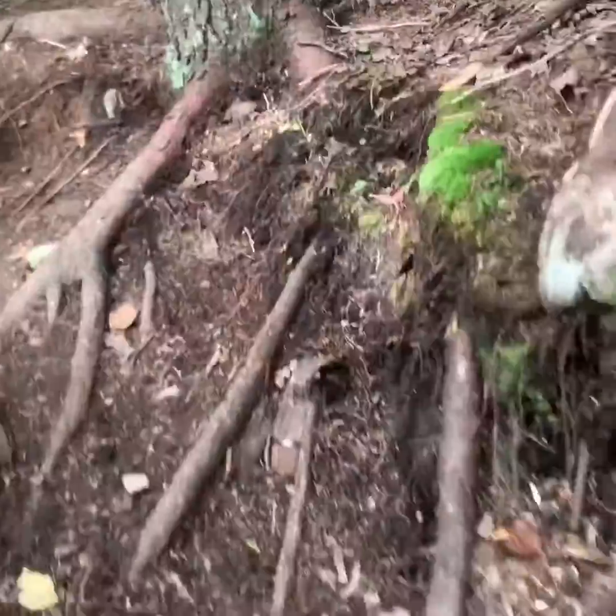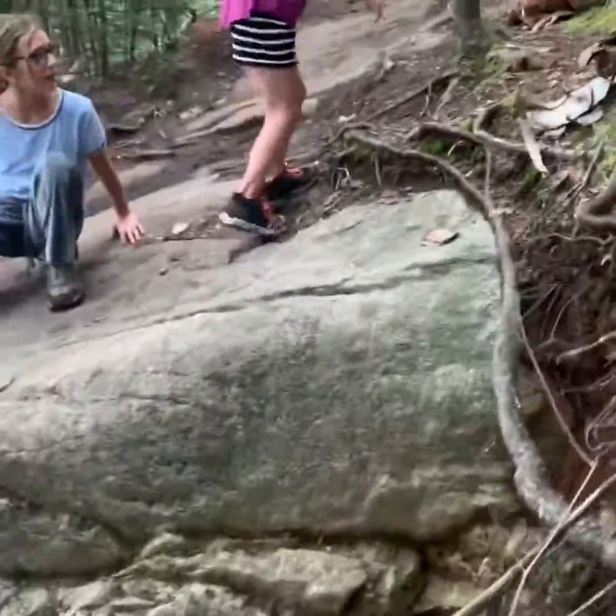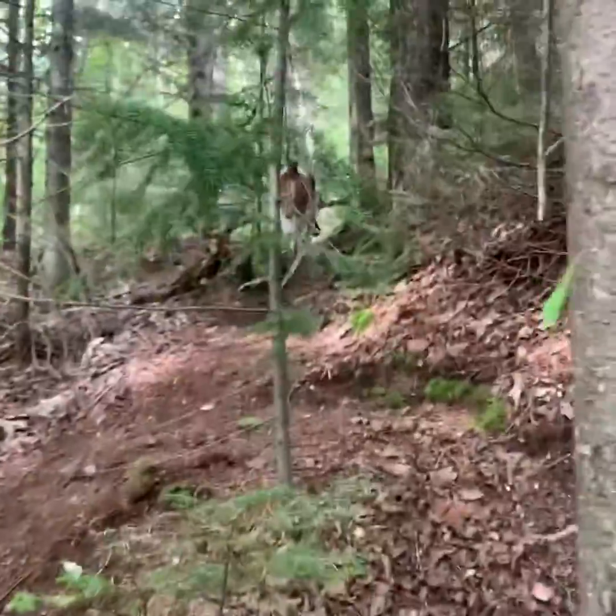In case you're wondering, my kids are 5, 7, and 10. They've been up Algonquin, so they can handle really any hike in the Adirondacks. Asking your kids is refusing to allow them to tell you no.